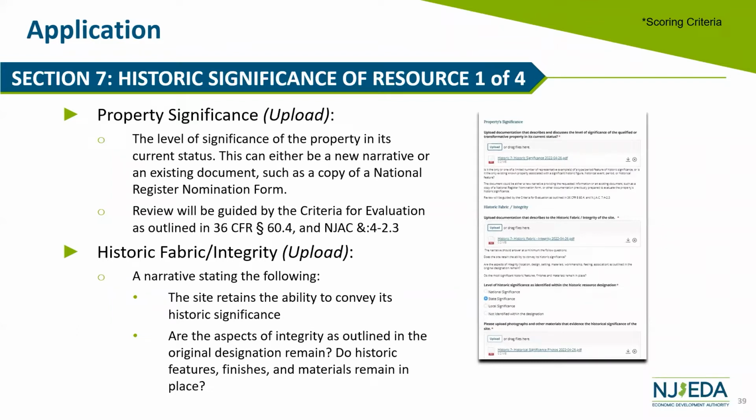Then we will be looking at historic fabric and integrity. Again, this will also be an upload, and we're asking for a narrative that explains what the historic fabric is on the building, and whether the building retains the ability to convey historic significance. Again, we are being guided by the federal program, and we will be looking at how much integrity is left on the building. We are also looking, if it's a resource that was identified many years ago, at whether all the fabric was there before and now everything has been stripped out. So we'll be looking at that and what remains: the historic features, finishes, materials, and everything that remains in place.